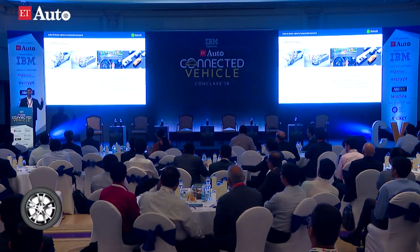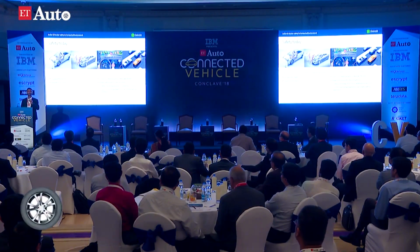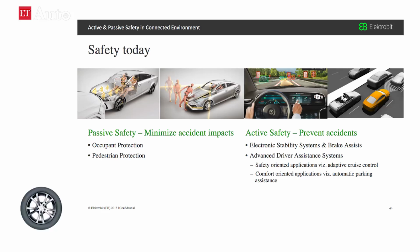The car that you saw is a mid-variant of a model launched about 4 or 5 years ago, which had all active and passive safety systems pre-installed. So if that's the world we live in, the question is, do our standard definitions of passive and active safety make sense today? It mostly does. The question is, what kind of standalone systems are enough?